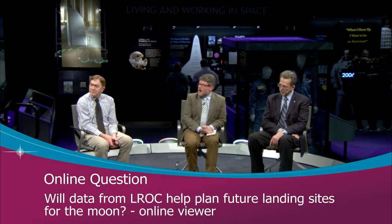We're going to take one more online question. Will data from LROC help plan future landing sites for the moon? Absolutely. In fact, a number of space agencies have asked us for high-resolution data. The Indian Space Agency is now planning a lunar lander. They need the kind of data that we have created, and they are considering several sites, and that data is available to them like it is to everyone else because it's online. So this forms a really important resource for all these agencies to use.